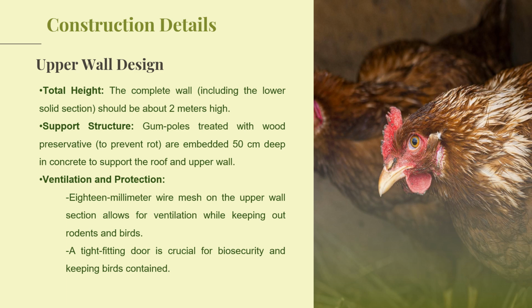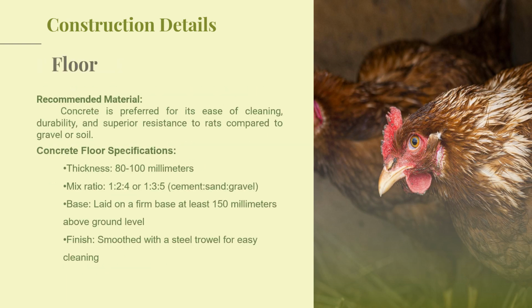Ventilation and protection. 18mm wire mesh on the upper wall section allows for ventilation while keeping out rodents and birds. A tight-fitting door is crucial for biosecurity and keeping birds contained. Floor. Recommended material: concrete is preferred for its ease of cleaning, durability, and superior resistance to rats compared to gravel or soil. Concrete floor specifications.